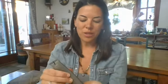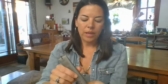Already, it's evened out my skin tone. The blotchiness is leaving, and there you go. So I'm going to put a little bit more, and I'm looking in the other mirror too, so that I can make sure that we're getting an even application.